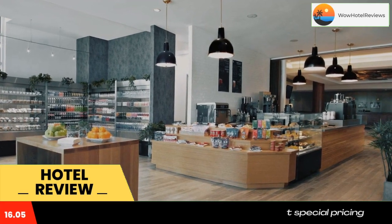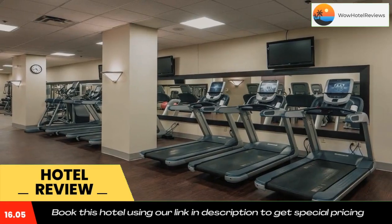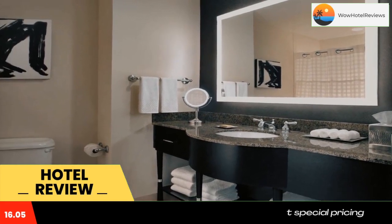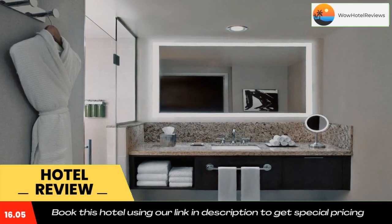After a restful night's sleep on the Omaha Hilton's signature Serenity beds, guests can enjoy a cup of coffee from in-room coffee makers or take a refreshing swim in the indoor pool. The hotel also features a 24-hour business center as well as the on-site Liberty Tavern restaurant and lounge.